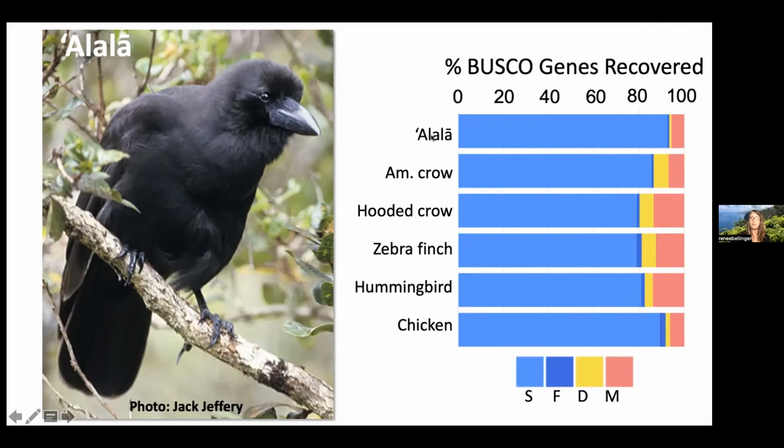So up here on the top row, we have the alala. And this blue, the lighter blue, are all of the single copy genes. And this is a measure of how many genes our genome assembly was able to recover from this genome assembly project. And we recovered over 95% of all of the genes that were expected to be contained in the genome using this benchmarking gene data set. And that data set was comprised of just under 300 genes.